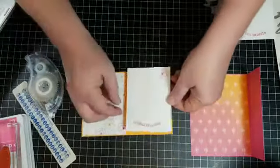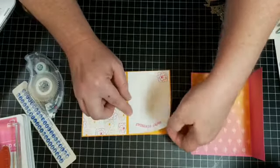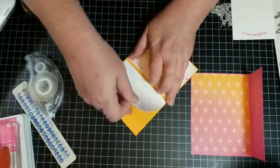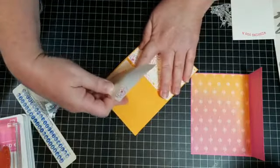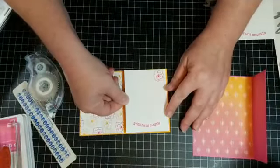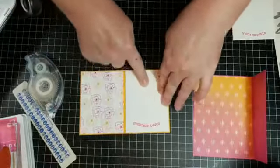Okay. And we're going to put this right here. Oh, it's going crooked. I don't know if I'm going to be able to lift it up with that sticky. Oh no. There we go. Okay. I put it on. All right, I'm a little rippled here, but that's okay. I couldn't let that go. There we go. Much better.